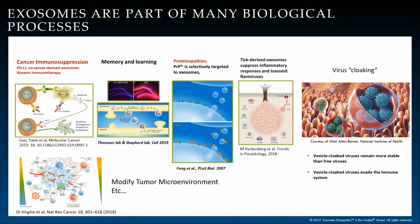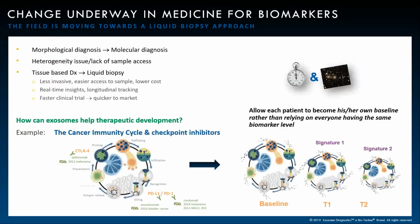And that's where some of these tools that Chris talked about come into play. When we talk about biomarkers specifically, liquid biopsy is really booming right now because we're moving away from morphological diagnosis, looking at a tissue slide, to more utilizing a molecular diagnosis where we study either DNA or RNA to stratify the patients. And when you do that, heterogeneity is really a big issue. So when you take a tissue sample, you have heterogeneity both in space and time.